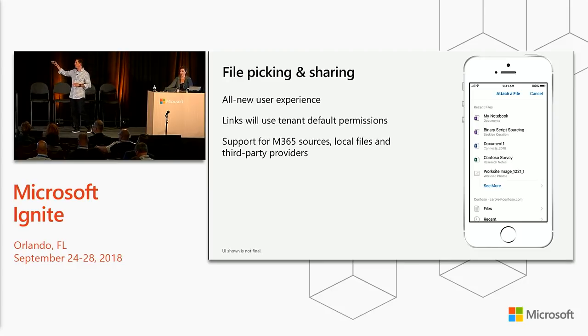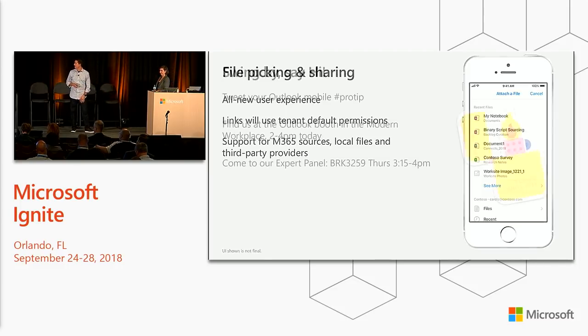And the UI is just cleaner. It brings your most recent files to the top, so you don't have to look for them. There are a lot of benefits beyond the link feature, so we're really excited about this. And this will be coming later this year, so stay tuned for that.